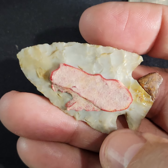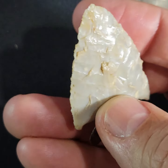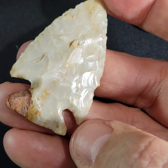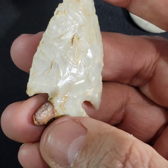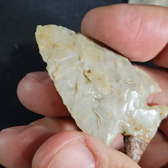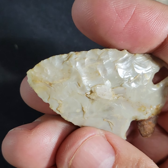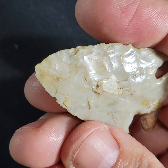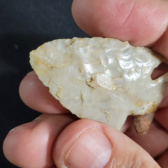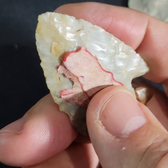And look how nice. So I guess this part here probably might have broken too, because this part here comes down really beautifully. Maybe it doesn't. So that's what I want to show you. I want to show you this arrowhead. I've always thought it was very beautiful, and you can really see the notches where the person struck it to make the shape, and the color is beautiful.